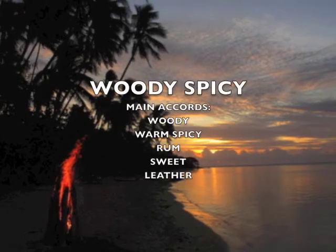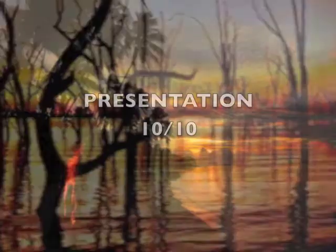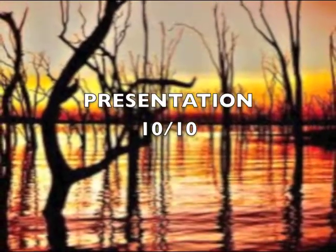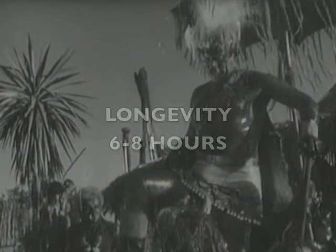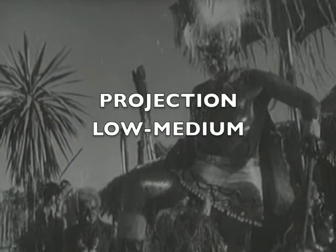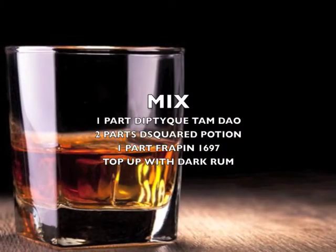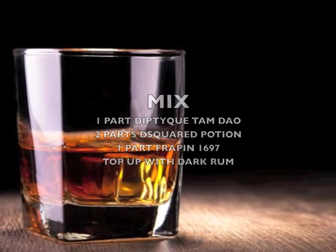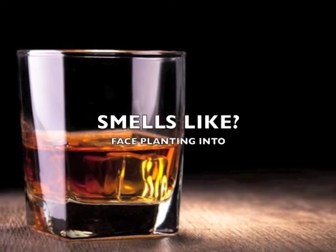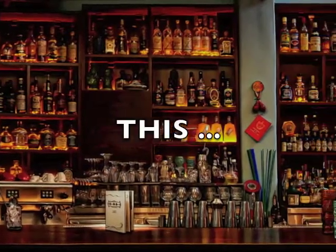The main accords I get are woody spicy with a sweet rum and leather. One of the nicest bottles I've seen, on message for the marketing, nicely packaged, 10 out of 10 for presentation. Decent longevity and average projection keep this fragrance from becoming too overbearing. If you mix 1 part Tam Dao with 2 parts Potion, 1 part Frapin 1697 and top it up with rum, it'll pretty much smell like this.